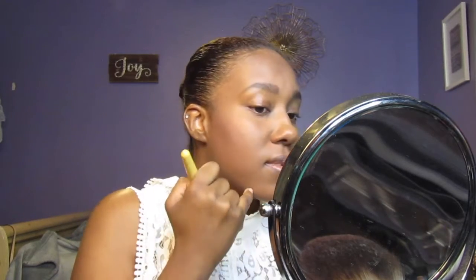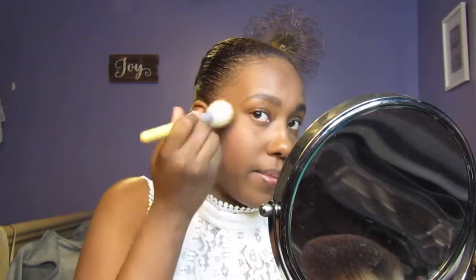I've had this blush for years. Well, it sounds terrible because I haven't really used it. I mean, I've used it, but it just doesn't really wow me. It does not give me a wow factor. So I'm gonna take it out. Every time I take it out of my collection, I just end up putting it back in.